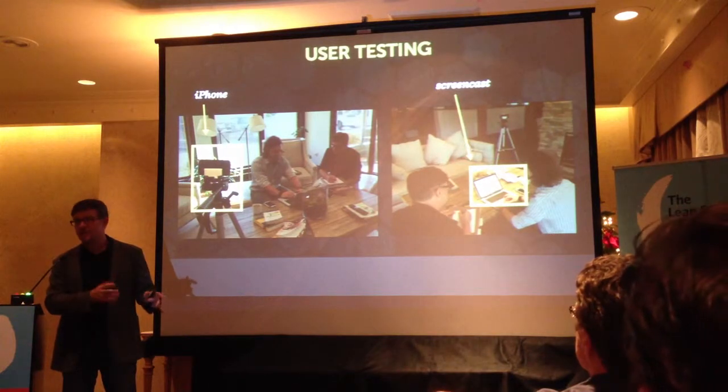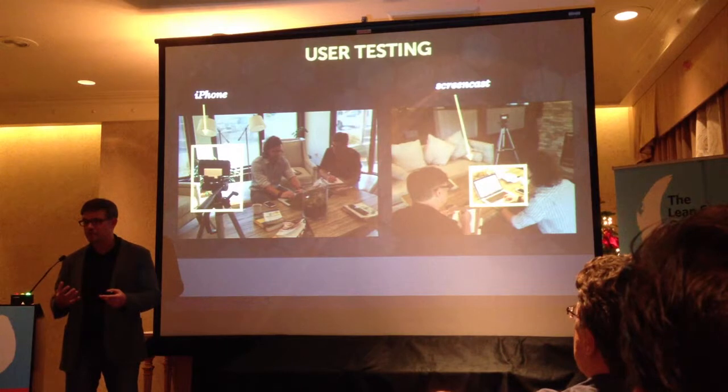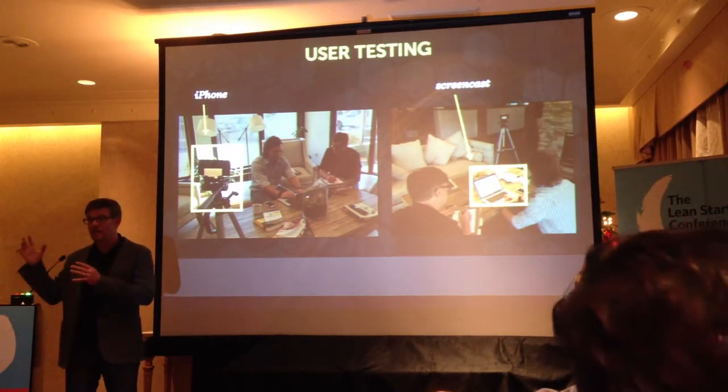One of the things I hear over and over again is how can we reduce the lag in the feedback loop? And one of the ways that we do that is using screencasts to not just say what we're talking about, but show what we're talking about.